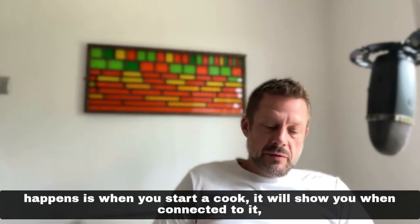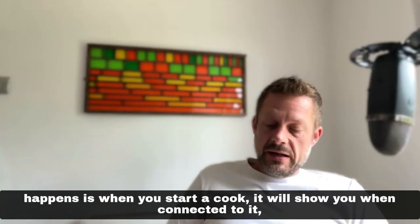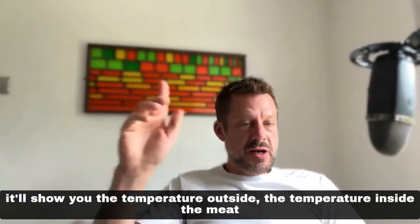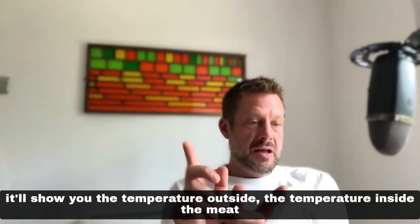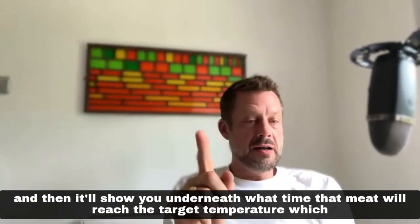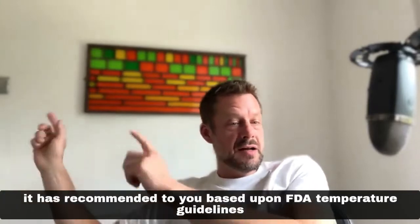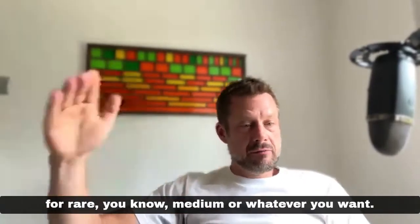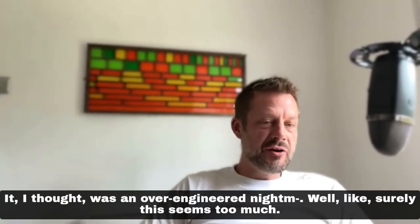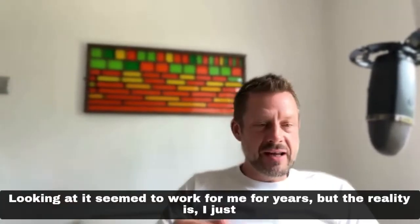And what happens is when you start a cook, when connected to it, it'll show you the temperature outside, the temperature inside the meat, and then underneath, what time that meat will reach the target temperature, which it has recommended to you based upon FDA temperature guidelines for rare, medium, or whatever you want. I thought it was over-engineered. Well, surely this seems too much. It seemed to work for me for years.